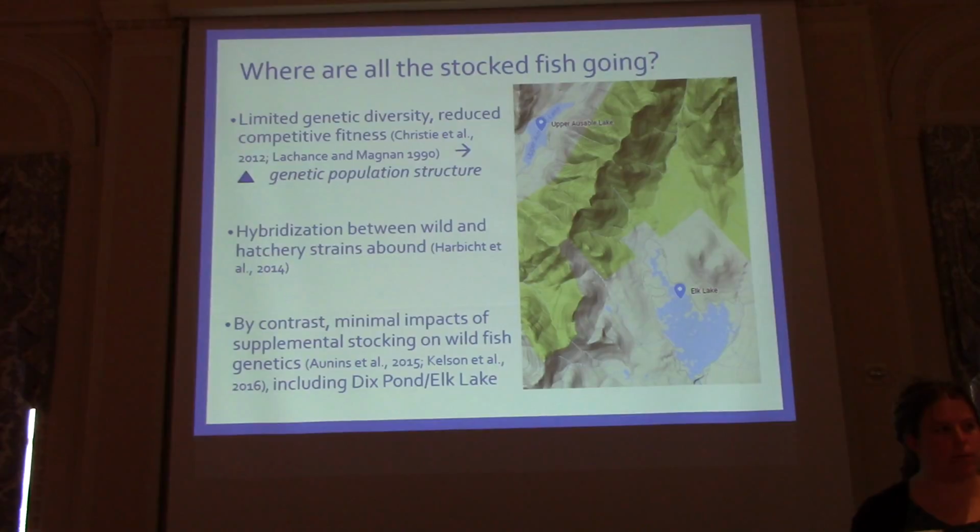In order to try to answer where the hatchery fish are going, you can look at whether, so it's documented that hatchery strains can have a lower diversity and reduced fitness in the watersheds that they're put into, and there's also hybridization that is well documented between wild and stocked strains, which over time can lead to a change in genetic population structure when they're mixed. But on the other hand, there's studies that show that there's minimal impacts on wild genetics by stocking, including in a study done at Elk Lake right over the mountain in a similar system.